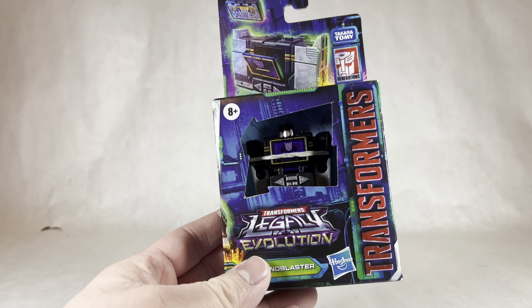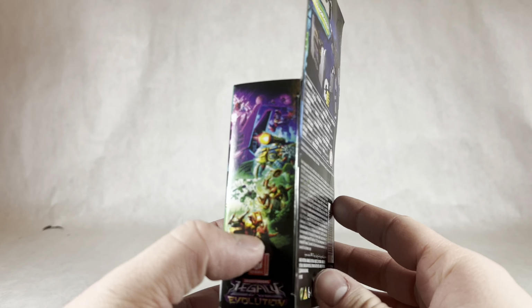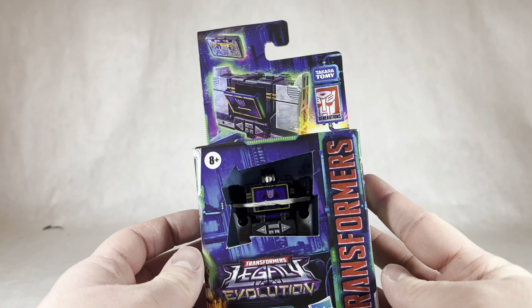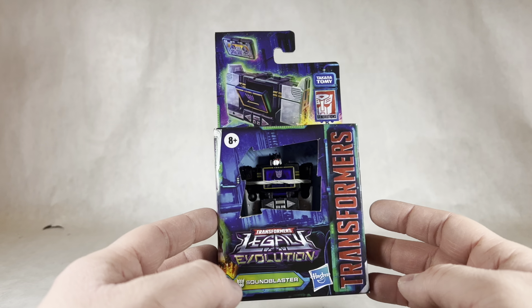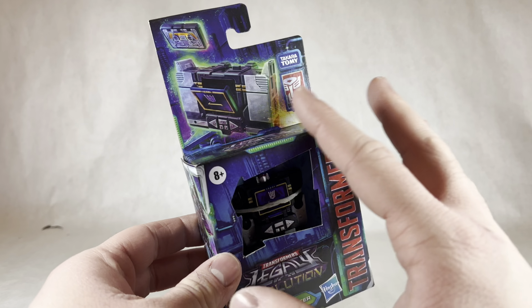Now, moving on to the next thing, I did pick up the Legacy Evolution Sound Blaster, the little Core class guy. This isn't actually for myself. I wasn't really planning on getting the Sound Blaster. I only bought this because it is a gift for a friend. Hopefully he's not watching this before I give it to him. I didn't want to show that off, so just letting you guys know there's not going to be a review on that, unless my friend lets me do a review on it.